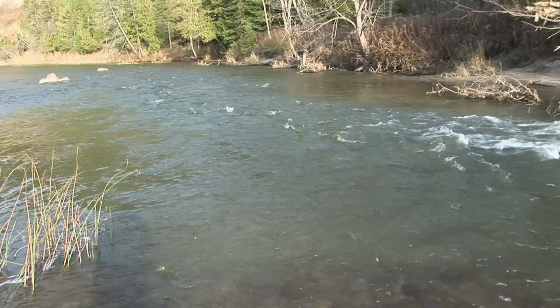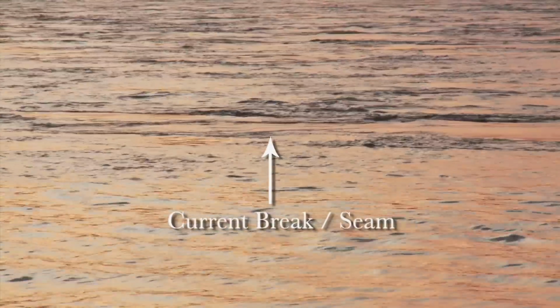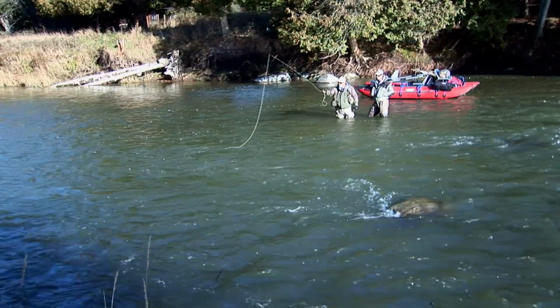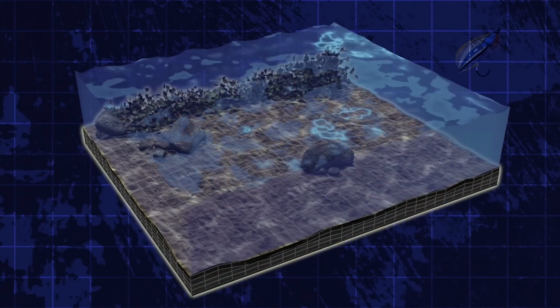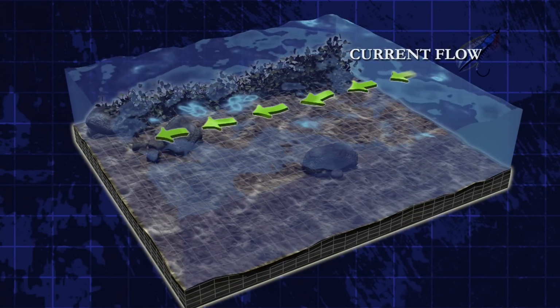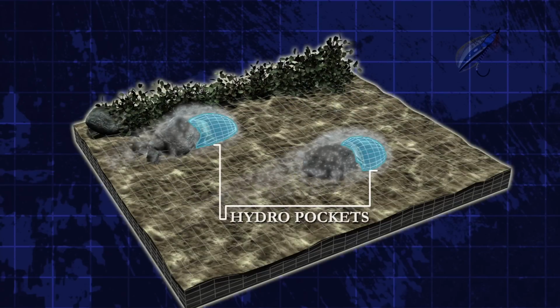The best place to find fish are in the current seams. A seam is where two currents of differing speeds meet. Fish will lay in the slower of the two currents, but near the fast current. An easy way to determine where the seams are is to follow where the foam or the bubbles go. Another area that is a fish attractor would be rocks. The current breaks around the rock and creates a seam. Also, fish will hold directly in front of the rock in a hydro cushion that is created when the water is deflected around.